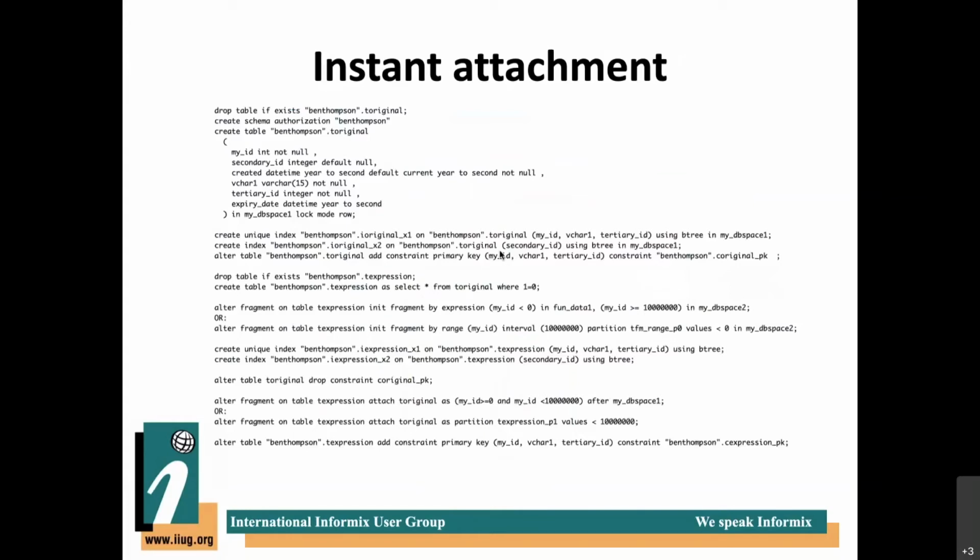Now, as I mentioned earlier, it is possible to do an attach without any movement of the data or the indexes, but to do that, you do have to meet some quite strict conditions. So this is an example here. There's actually two examples in one, because I've got an example for both expression-based and range-based partitioning that does this. The key thing here is, if you look at my original table, it is stored in my dbspace 1, and so are all my indexes. What this means is that the indexes can effectively follow the table. Now, what we can't have here is a second unique index that starts on a different key. If you've got that, this won't work.